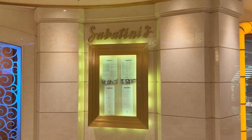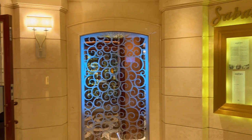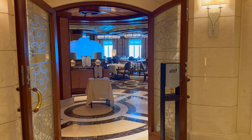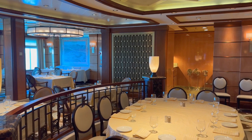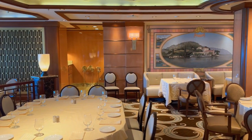Guest Services is also on this deck, along with your shore excursions desk. And then there's a restaurant called Sabatini's. I swear, if they had these little rice balls at Olive Garden, I would eat there every single day. They were amazing.